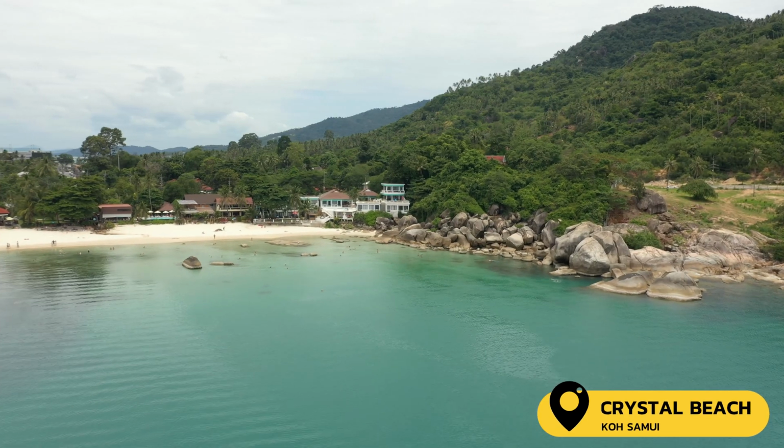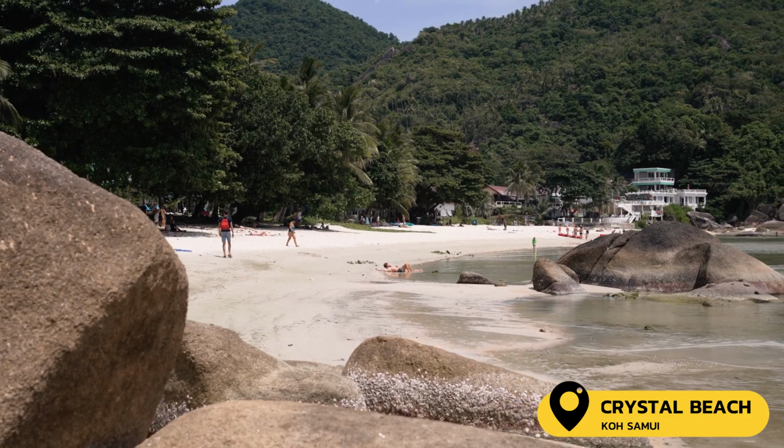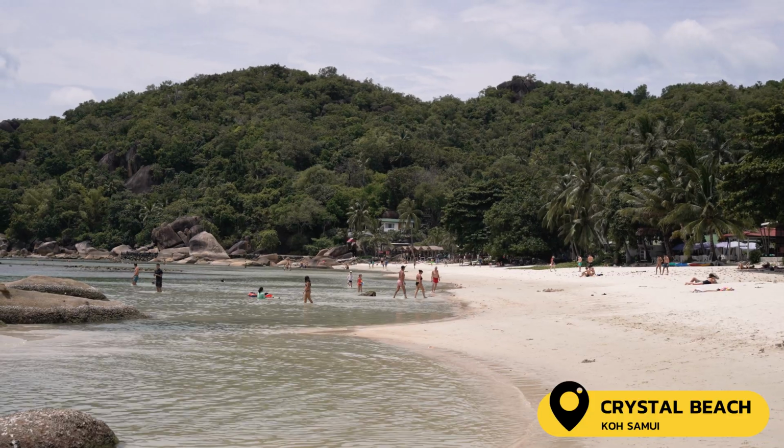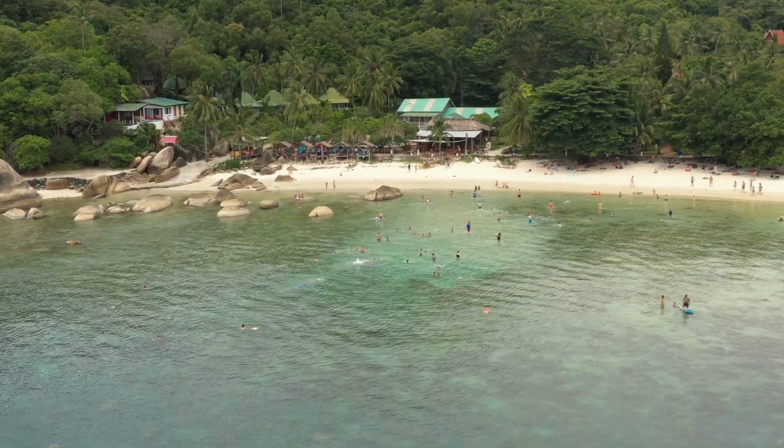One of the main draw cards on Koh Samui is the beaches. So we've come to Crystal Beach. It is a great way to beat the heat and it's free. Before we came overseas, we made sure we purchased snorkels just to save a bit of money so we didn't have to rent every time we wanted to go to the beach and go for a snorkel.